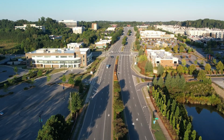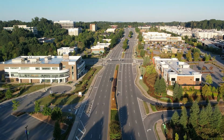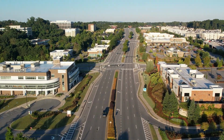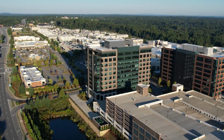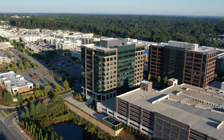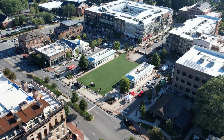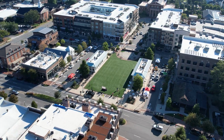But what Alpharetta does the best is having one of the best looking cities. It's certainly one of the best kept cities. When you drive through Alpharetta, you can very easily tell that the city does a great job of taking care of all of the different properties, especially the commercial properties and the public areas. The public parks here are some of the best. And then the downtown part of Alpharetta is probably the best in this suburb compared to the other suburbs.